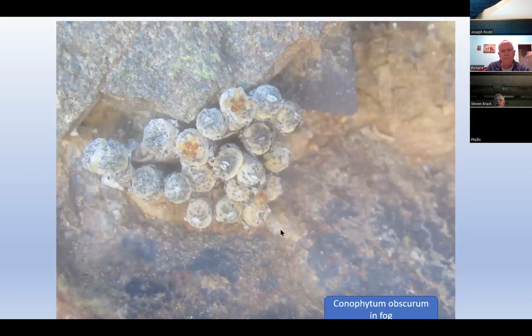Oh, another picture that's out of focus. Oh no, it's in the fog. It's early in the morning, and the fog is really thick, and it's cold. It's just a little bit above freezing. And you can see here's the open fruit, and you can see all the seeds inside. It's Conophytum obscurum. The individual heads are about a quarter of an inch across. And it's just living on rock. But the rock harvests moisture out of the fog, and it trickles down to the roots.